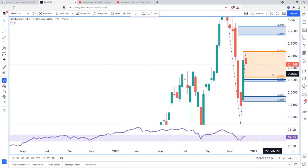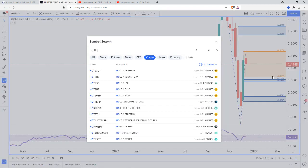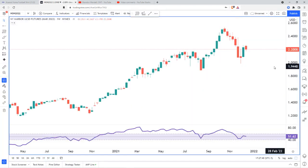Last but not least, I can look at heating oil. And it's a similar picture. We've had the fallback and a little bit of a retracement. We might be getting the continuation of the bearish trend. There's no really strong demand zone until way down here at 1.6. So we'll see if that's going to happen or not.